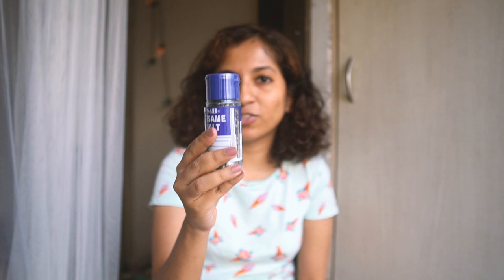But this sesame salt is just what the name suggests. It's a blend of roasted sesame and sea salt. And apparently this is not really too hard to DIY also. So I was thinking I might DIY it next time. But my mom really, really likes the salt and she usually tops her cucumber with it. And we finished the first jar. And so I just picked up another one because it's really nice.